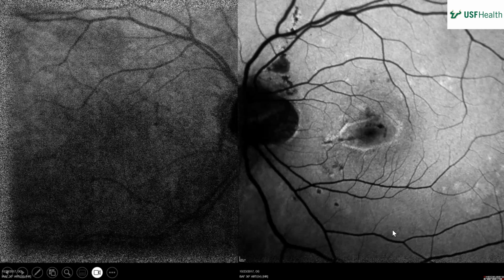Okay, so now we have our autofluorescence on the left side. You have hypo-autofluorescence centrally with a ring of hyper-autofluorescence around it, and then those spots that you pointed out all hypo-autofluoresce, and the ones at the bottom have a very small ring of hyper-autofluorescence around them. Yeah, exactly. And I'm not sure if this is artifact, but there looks like maybe a little bit of hyper. Probably normal. The blue light autofluorescence.